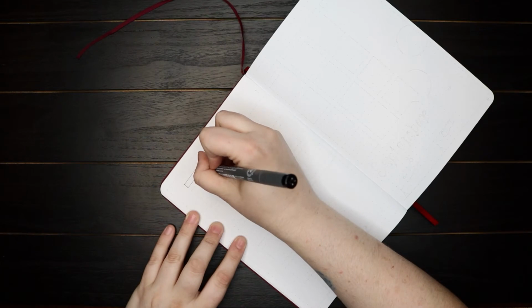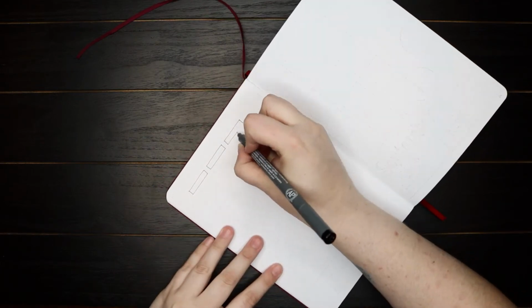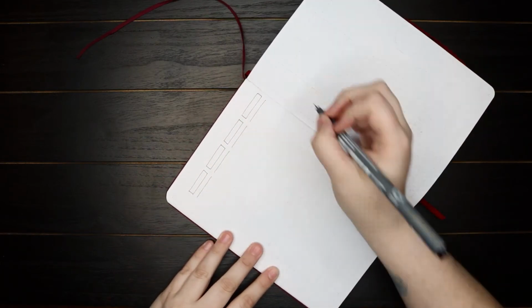Next, we have my monthly calendar. I thought that the floating boxes fit the aesthetic I was going for.